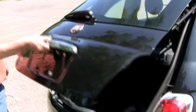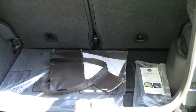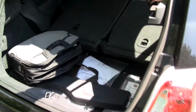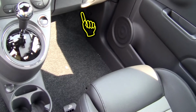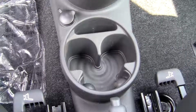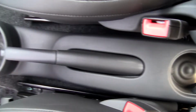Trunk space with the rear seats raised is limited to about a single large suitcase or a few grocery bags. But if you fold down the split rear seats, you now have plenty of luggage space for a couple on a road trip. Personal storage space is limited to the glove box, door and rear seat pockets, a drawer under the passenger seat, and cup holders both front and back. There is no storage space between the front seats.